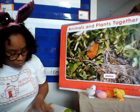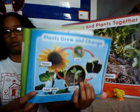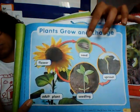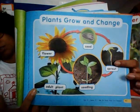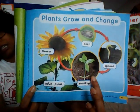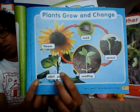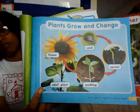We have also learned that plants grow and change. They start as a seed, and that life cycle of the plant, it moves to a little sprout as it's growing down into the soil with its root. And then the little seedling grows up with a stem and some leaves. And from there, it will continue to grow into an adult plant. And some of our plants will grow flowers.